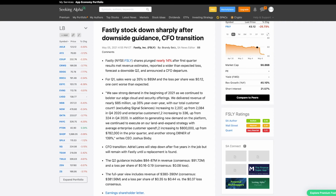Now, with the Q2 guidance, it fell flat of expectations as they targeted around 84 to 87 million in revenue, with the consensus being just shy of 92 million, and a loss per share of around 16 to 19 cents, with a consensus of an 8-cent loss. Now, I believe this is the main reason why Fastly is down so much, because of this weak guidance. Targeting around 85 million with a consensus around 92 million on the top line, and projecting a wider net loss when the consensus was a decreasing net loss is a pretty weak sign of their expectations for the next quarter.